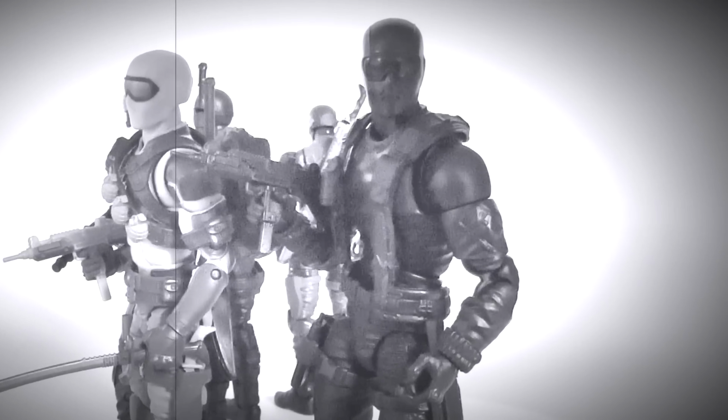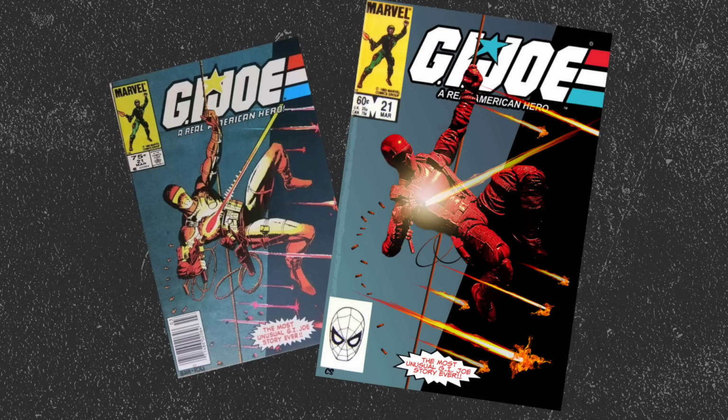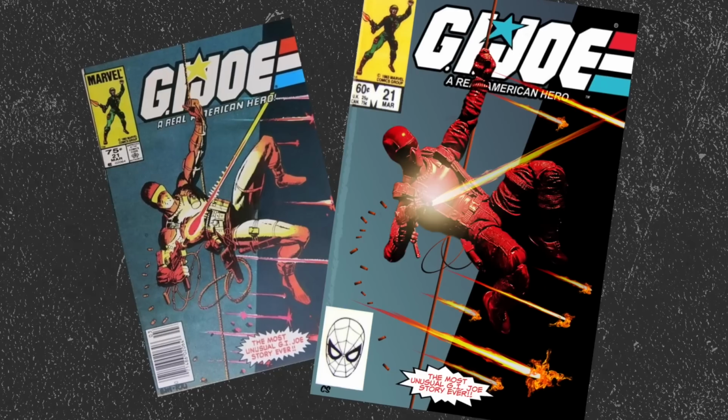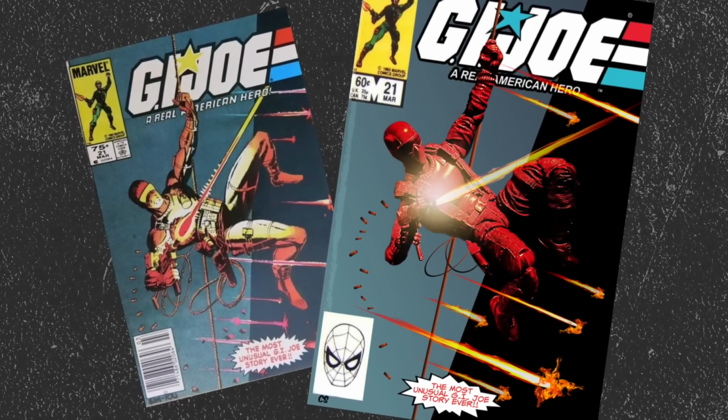And while we've got numerous versions of Snake Eyes in the line, this retro-carded version is the definitive 82 Snake Eyes for me. I was even able to use this figure to recreate the cover of perhaps the greatest comic ever, G.I. Joe 21, The Silent Issue.